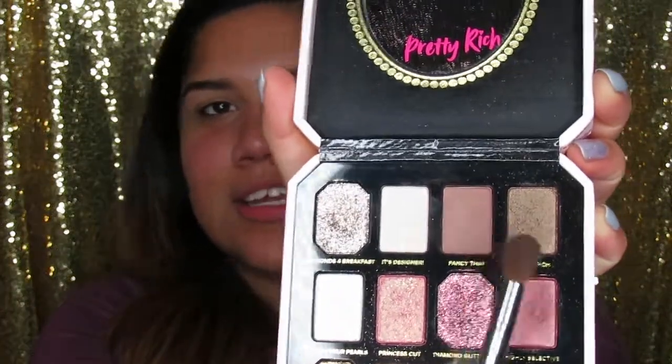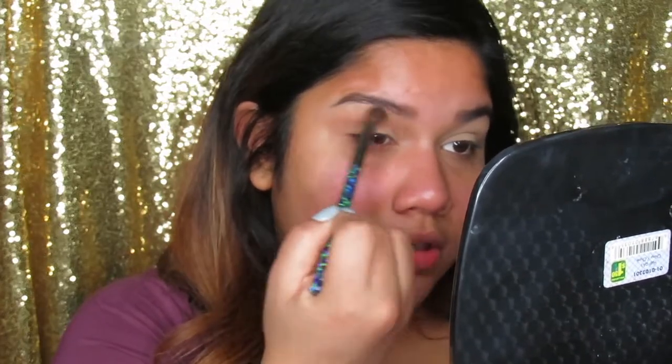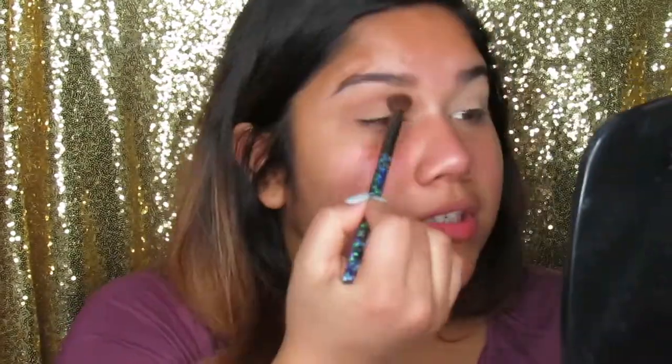So anyways, we're gonna start with the shade Fancy That, which is this light brown shade over here, and we're gonna put that all over our crease. And I'm gonna take my little brush, you're gonna see I got it from Dollarama. Just gonna blend that into my crease and my upper lid over here. I don't know what to call this. Is this part of my crease? Should I know this because I'm a makeup artist? I'm just building that color up.